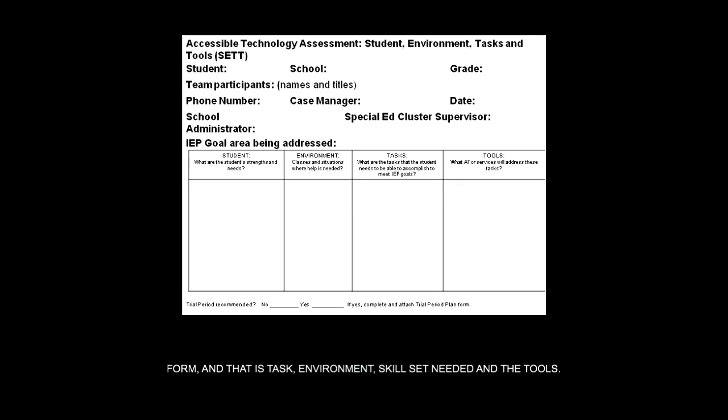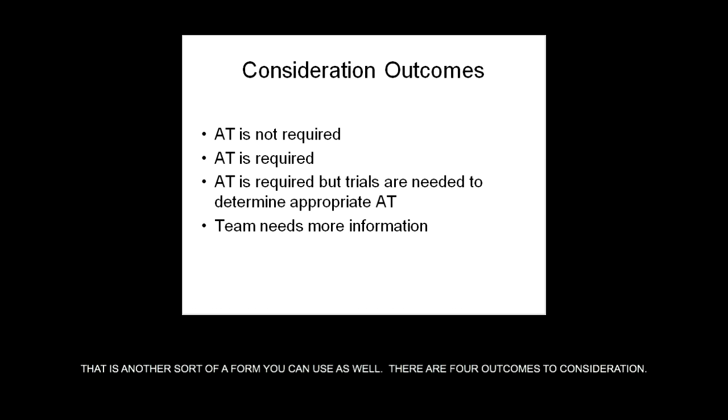So the other one is, again, the test form, which is by Iris O'Call, and that's task, environment, skill set needed, and then the tools. So that's another form you can use as well. And there are 4 outcomes to consideration. The first is that AT is not required. The student is making adequate progress on their goals. The second is that AT is required and the IEP team knows what that is and lists it.